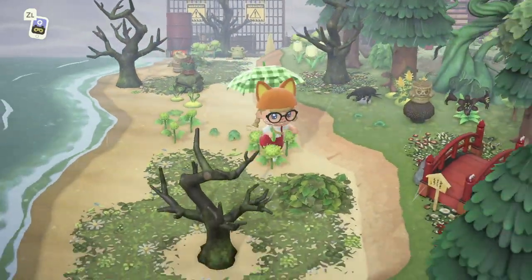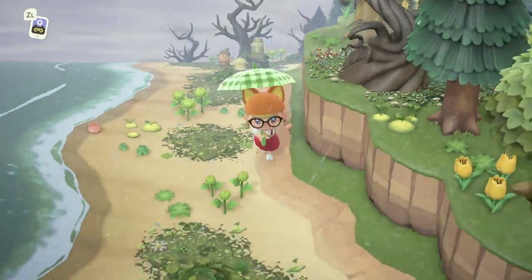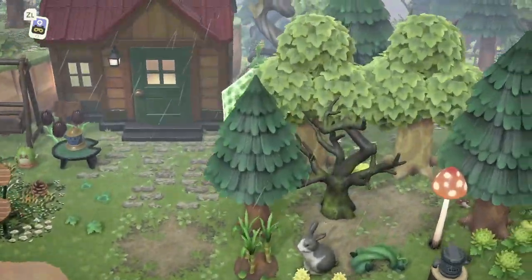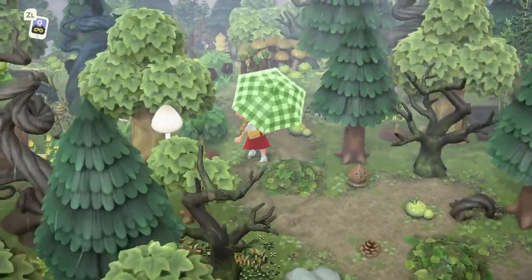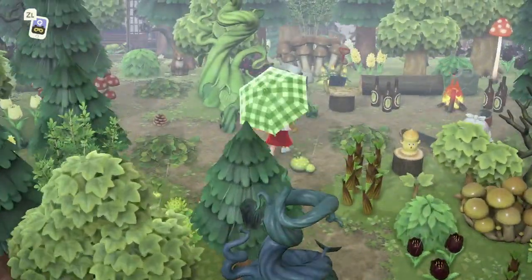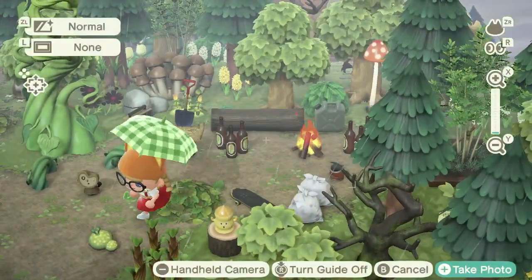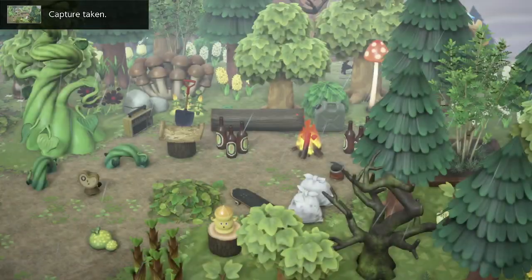Okay, I'm gonna go back instead of cutting through there, back to Grizzly's area, and we'll cut back up, because I feel like I'm gonna miss something. Like, I need to follow this path, right? Ooh, look at this area. Ooh, cool. Ooh. I keep saying ooh.